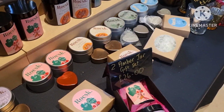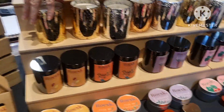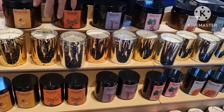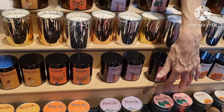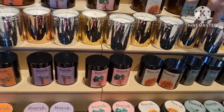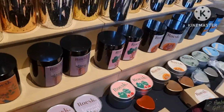What fragrance are these ones? I've tried, if I can, to sort of go up like this. So this one here will be the lemon and verbena. Lemon and verbena? Yeah, it smells a bit like lemon sherbet, really. So these ones are the musk, then the rosewood and velvet, the rhubarb, which is quite a fruity one, jasmine amber, so that's those two, pine eucalyptus, and then the sea salt one here. Do you mind if I just smell that? Yeah, absolutely.